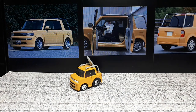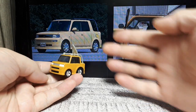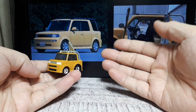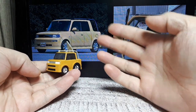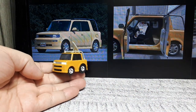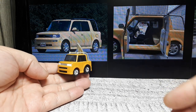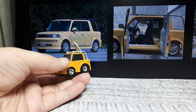Hello again, Choro-Q fans, and people that don't know about this vehicle, which I never knew about. This is a Toyota BB, or in America it'd be a Scion BB, but they had a pickup truck version, and it was called the Open Deck. I guess it was only around for model year 2000 and 2001. I think it's quite interesting, because that was a pretty small vehicle in the first place.